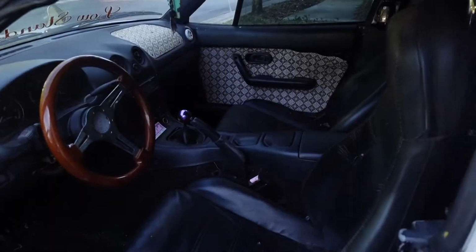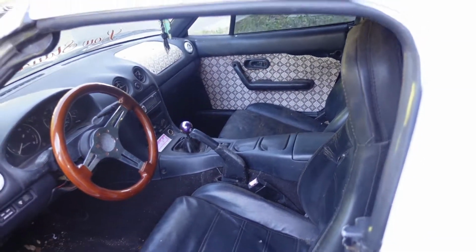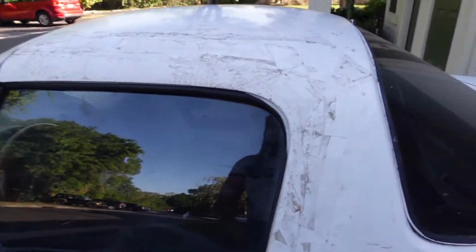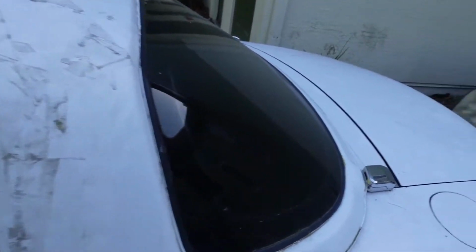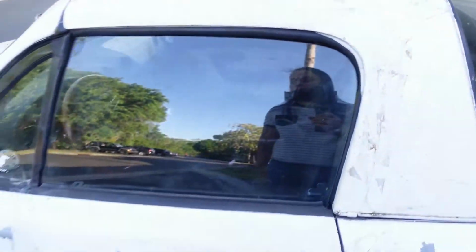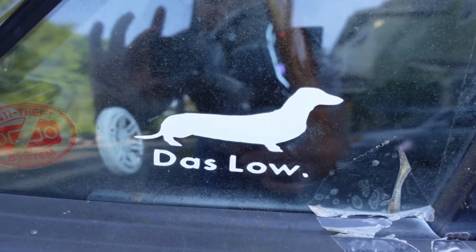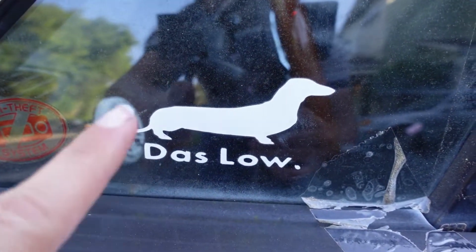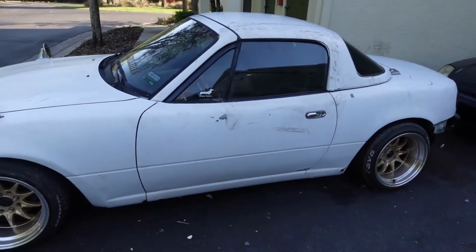We are changing the paneling in here. There's no way I'm leaving that in. This window actually does not go all the way up still. Wonder if I can pull it. Nope. That doesn't go all the way up. Also, it already has dachshund stuff on it, so that's staying. That's low. It's staying. But yeah, what do you guys think?